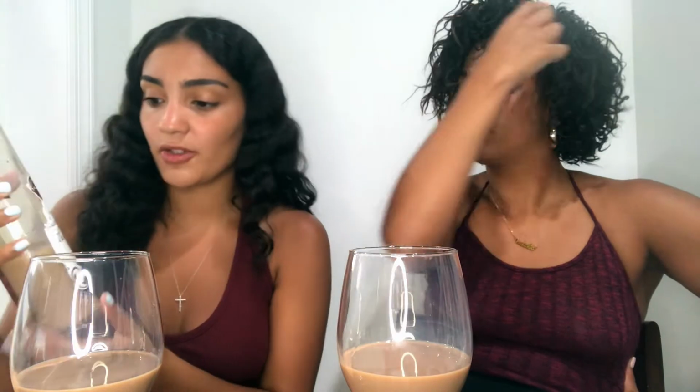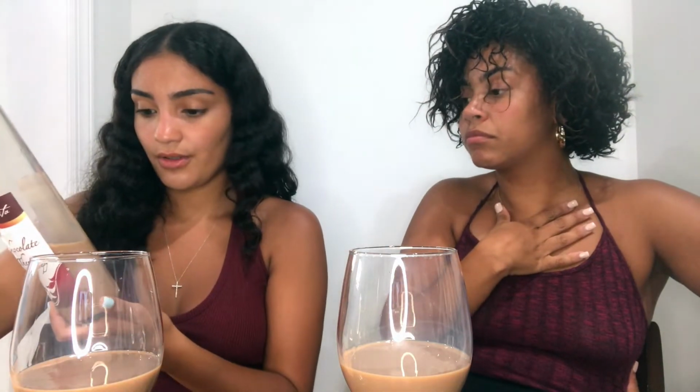I feel like my eyes look crazy. I just drank this, and we have to chug this. Also, the bottle looks smaller than most bottles. This is a 500 milliliter bottle. Usually they're like 750? So this is a smaller bottle. Maybe because it's such high alcohol.